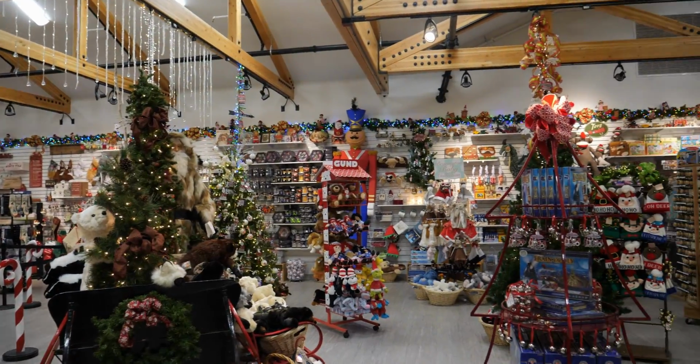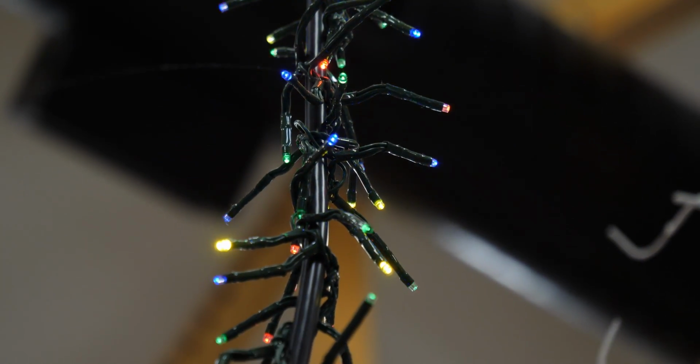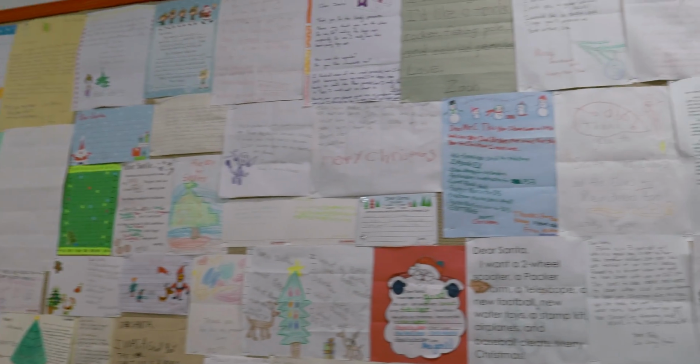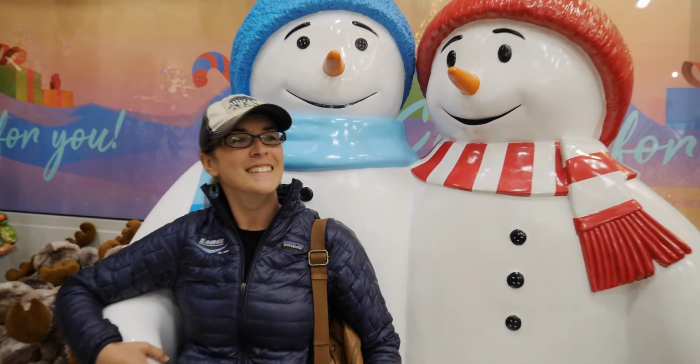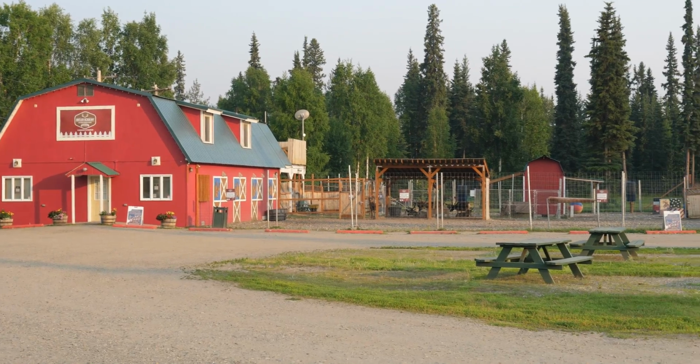Here they sell Christmas lights, ornaments, and toys all year long. You can visit Santa if he's in and check out a few letters to Santa that are received here in the hundreds of thousands every year. We had so much fun letting out our inner child, exploring the store, and watching the reindeer team they have on site.